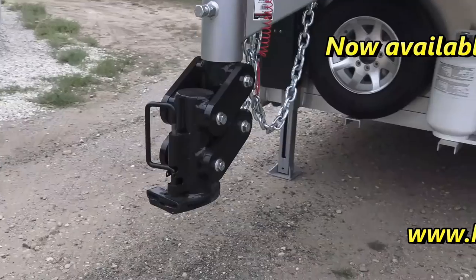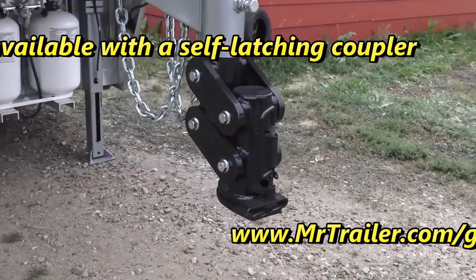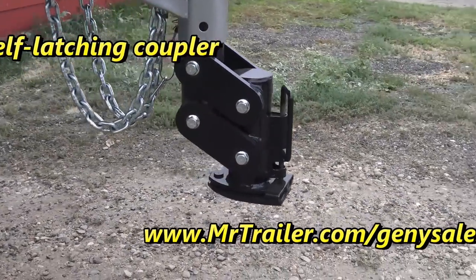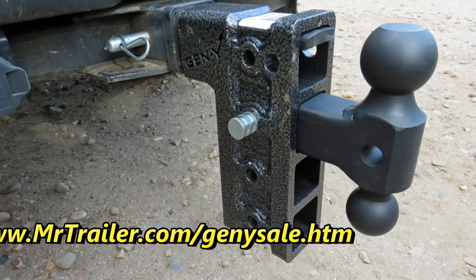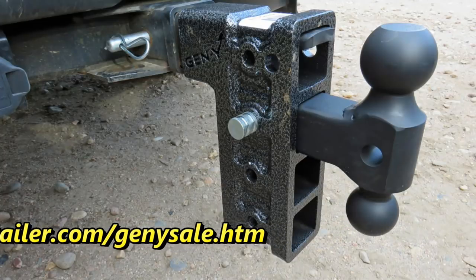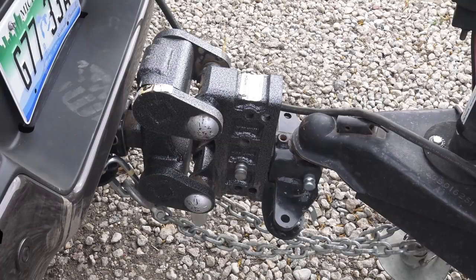Gen Y Hitches. All you have to do is look at them. They're built like a bulldozer. It's all heavy-duty plate metal, making adjustable hitches, pencil hitches, shock-absorbing hitches with torsion, like a torsion axle on a horse trailer. These things will last you forever. You cannot find a better built adjustable hitch.